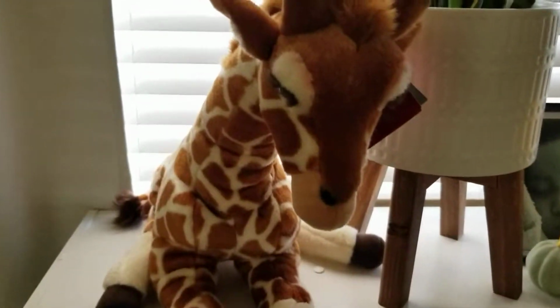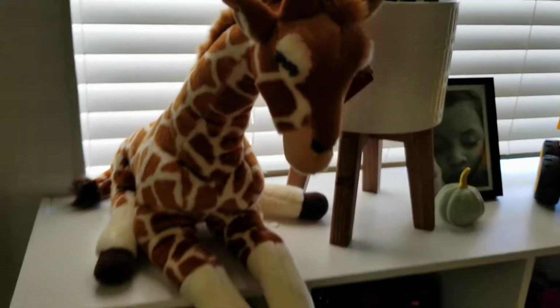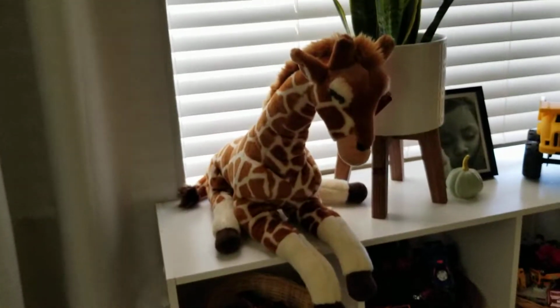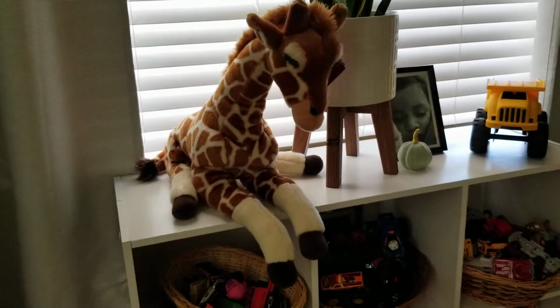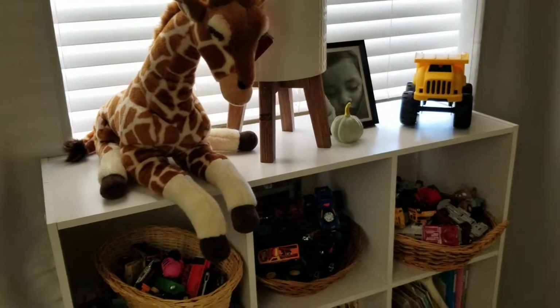And this little giraffe was gifted to my son from his grandmother on his baby shower, and I've had it since, and it's been one of my favorite decoration pieces.